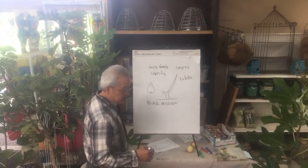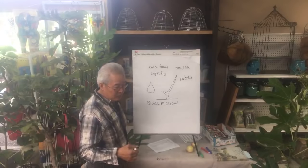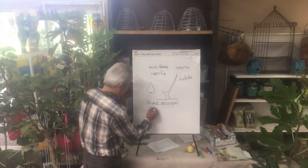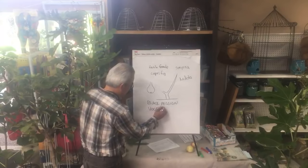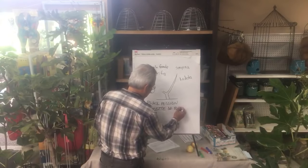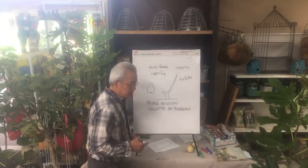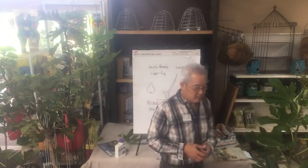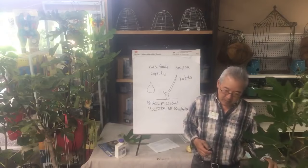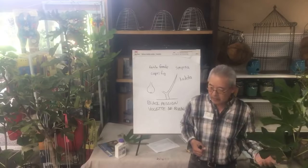Now, one that seems to be indistinguishable except for its height is Violet de Bordeaux, which is a real famous French fig. But truthfully, we can't tell them apart. They looked very, very similar. The Violet de Bordeaux, the leaves may be cut a little bit deeper, and it's a little more snowflake-like, but that's about it. The fruit looked the same.